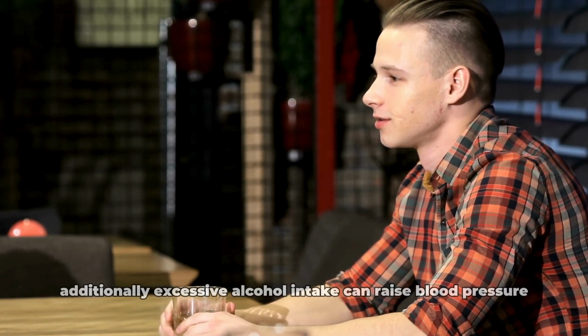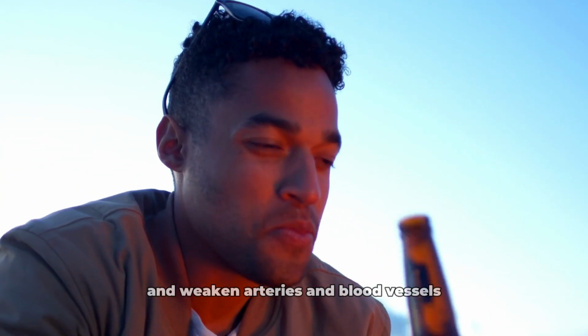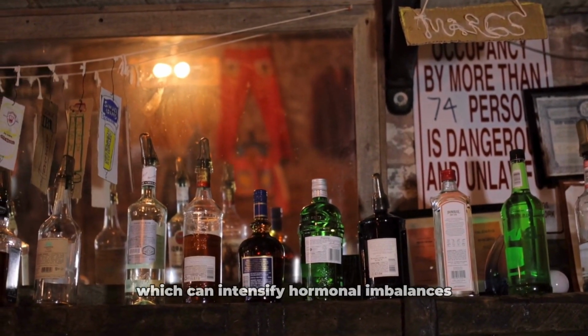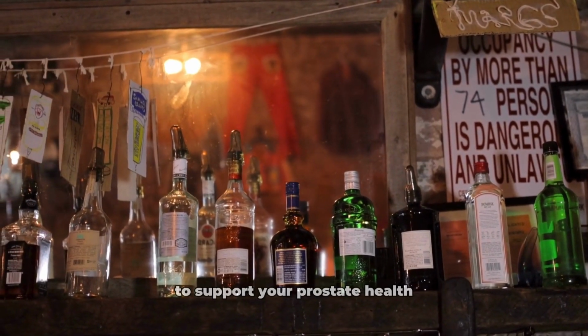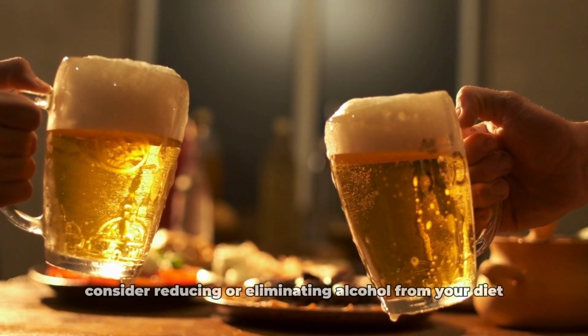Additionally, excessive alcohol intake can raise blood pressure and weaken arteries and blood vessels, complicating prostate health. Beer, in particular, is known for its estrogenic effects, which can intensify hormonal imbalances. To support your prostate health, consider reducing or eliminating alcohol from your diet.